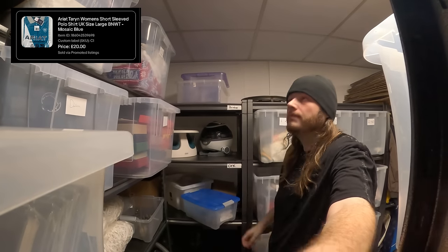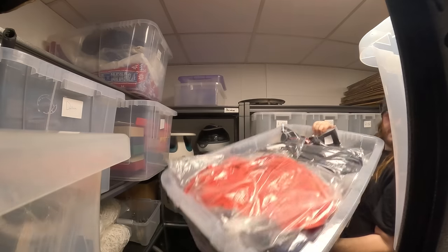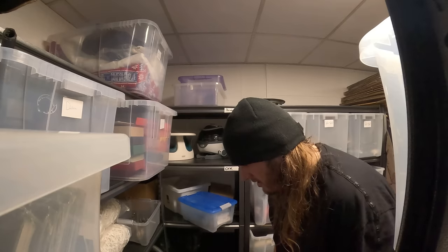Right, C1, I've sold an Aria shirt, one of those new ones I got from the car boot a while back. Only recently got round to listing this because I've been busy with moving. Right, let me set the camera up here a second because I need to grab this tub down. And I've also got a jacket to get out of here. God damn, this tub is heavy. Right, let's have a look.